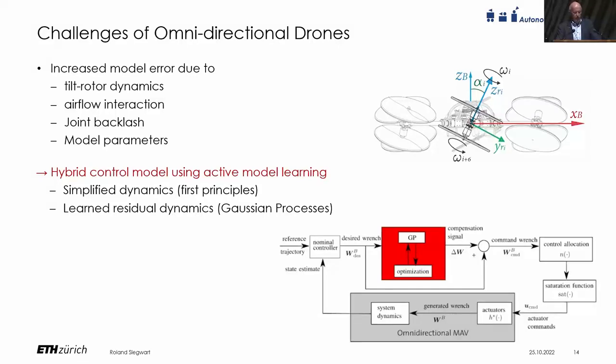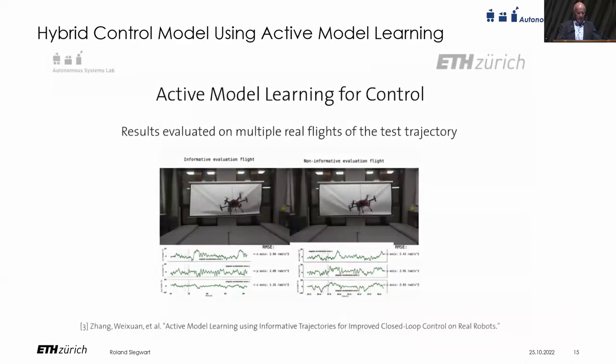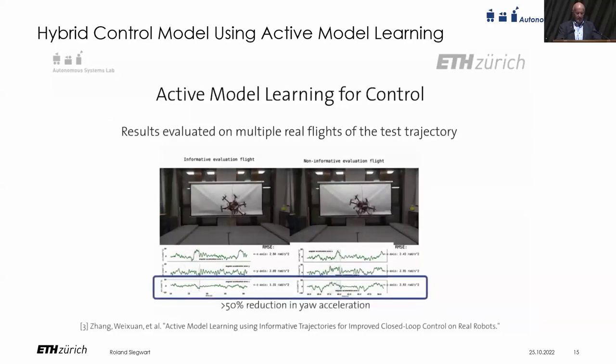In order to further improve this, we worked with a hybrid control model using active learning. So we add on the basic model of the omnidirectional platform a Gaussian process which learns the residual dynamics. This allows us really to be more precise and to go even further. And this is shown here as results. On the left side, you have the system with the estimate of the residual dynamics. And on the right side, you have the standard system. And you can see that you can reduce, in this case, the yaw acceleration by a factor of two roughly, and have a much smoother movement.